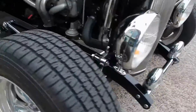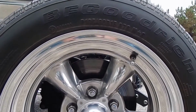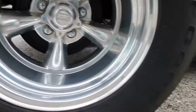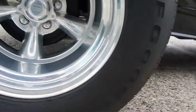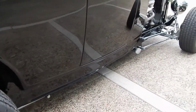Tire size, let's cover that for you. Tire size is a P195/60 R15. The rear tire size is a P285/70 R15. There you have it. You should be at the end of the video here.